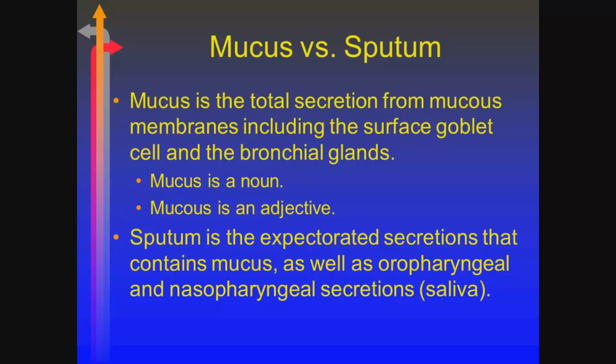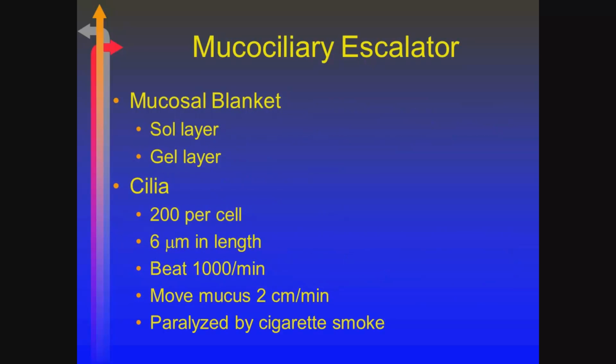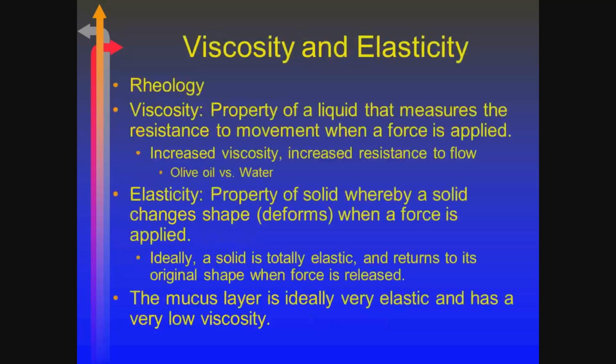The sputum is what we expectorate that contains that mucus, but also contains oral or nasopharyngeal secretions, what we typically call saliva. You don't need to know any of that. Just know about the sol and the gel layer. I don't care that you know there's 200 per cell. That's kind of, even for me, getting ridiculous. But there's many things, including cigarette smoke, that can paralyze the cilia.